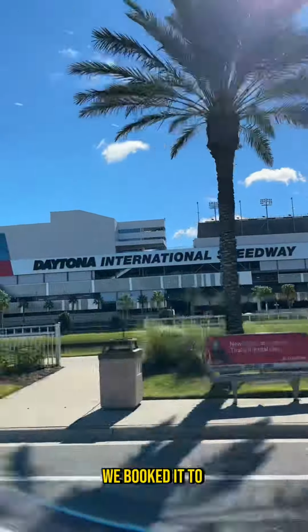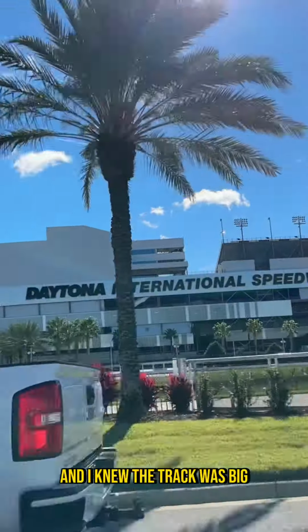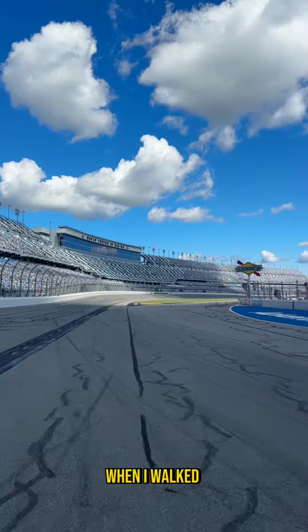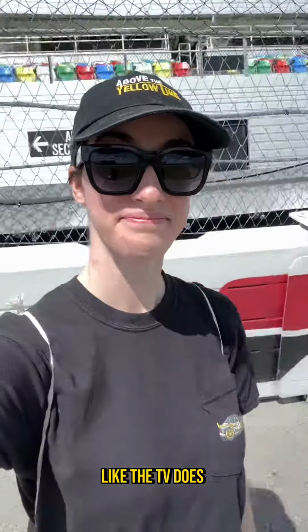Immediately after that, we booked it to Daytona International Speedway, and I knew the track was big because it's a superspeedway, but when I tell you my jaw dropped to the floor when I walked up to the facility, like the TV does not do it justice at all.